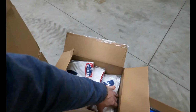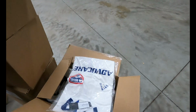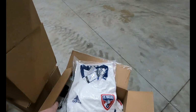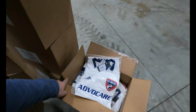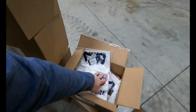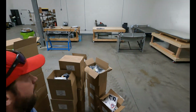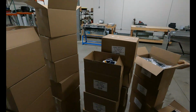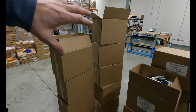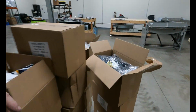FC Dallas, which I showed you guys earlier. There could be 2 colors in here, but I just see the one. There's an extra large. Beautiful, perfect size. Love it, love it, love it, guys. Check this out. Woo. Cases upon cases of jerseys. Those are all shorts. So here's what I'm thinking about doing. Let me show you the rest of the jerseys and I'll tell you.